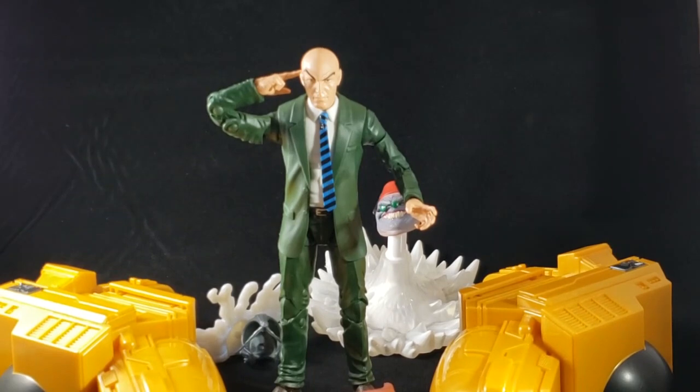So now we're going to go ahead and put this together. But first, let's admire Professor X as he's standing here. You see him in his green suit. There have been times where we have seen Professor X have the ability to walk.